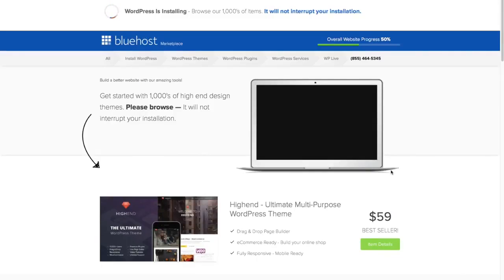So if you just signed up for Bluehost for the first time and you just added a new domain name, you're eager to get started, just know that it might take some time. Even though Bluehost says that your domain's ready to go, it might take some time for your domain name to fully propagate and get fully set up. So if it doesn't work the first time you try to install WordPress, just walk away for 30 minutes, an hour, and then come back and see if it's working. That's just sort of a tip.